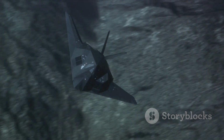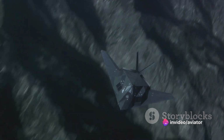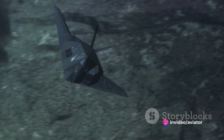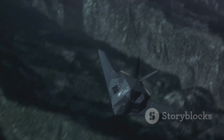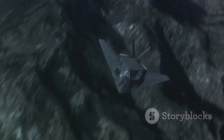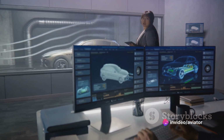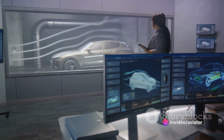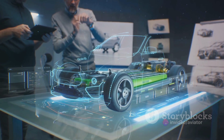At the same time, these stealthy shapes can also reduce lift. Lift is the force that opposes the weight of the aircraft and keeps it aloft. An aircraft with less lift has to work harder to stay in the air, which, again, can mean using more fuel. So we have a trade-off. The features that make an aircraft stealthy can also make it less aerodynamic. But that's not the end of the story.